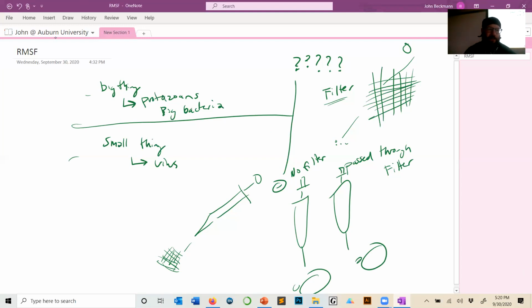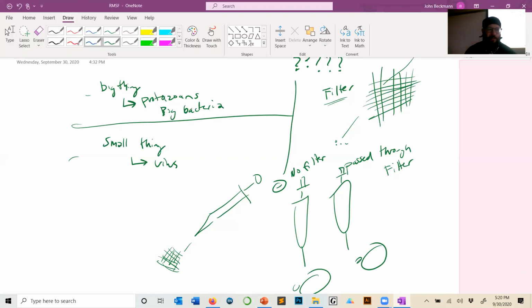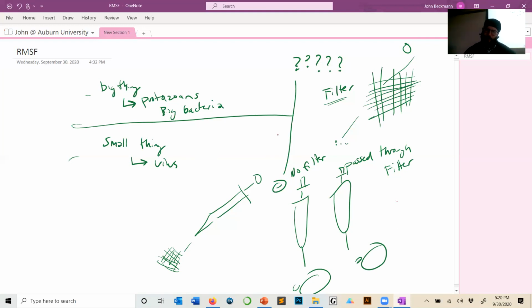What will happen? In this case, the thing that was passed through the filter, there was no disease, whereas the thing that was not passed through the filter got the swollen scrotum and got sick. So he was able to discover that whatever the pathogen is, you can filter it out.